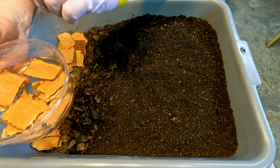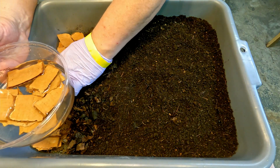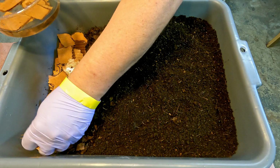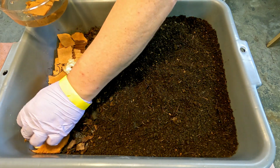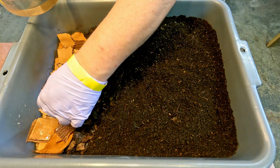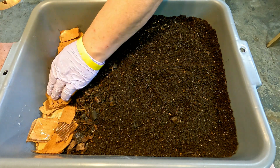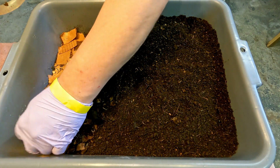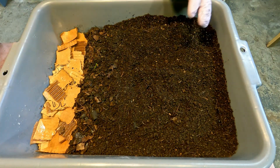I think between the cardboard coverings and the coffee coverings, we're shielding the food that we just added from becoming an attractant for any insects that might be flying by and might catch a whiff of the yummy banana peels and other things that are down in here. So I always like to try to cover up the feeding area a little bit just so that it doesn't end up attracting pests. So that looks pretty good. I believe that was more or less what we were after.